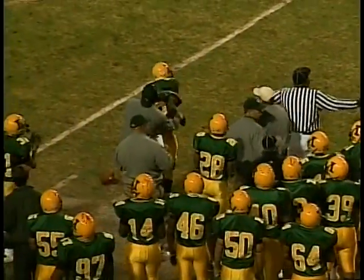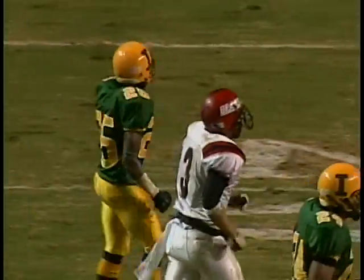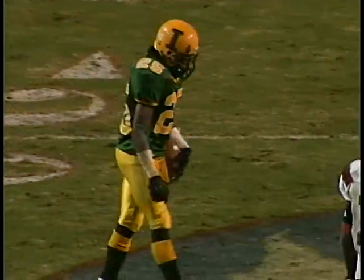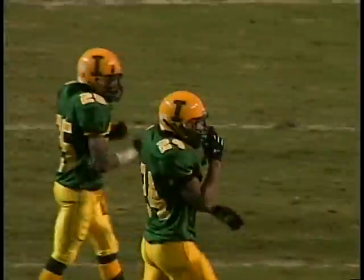All right, we change at quarterback as Brett Williams has come in, the 5'9" sophomore. Williams pass intended for number 3, Woody Wilson, broken up by number 25. Brett Williams almost threw his third Damon Washington touchdown of the year. Bad news was, it was for Independence. Oh, yes, Damon Washington timed that just a little too late.